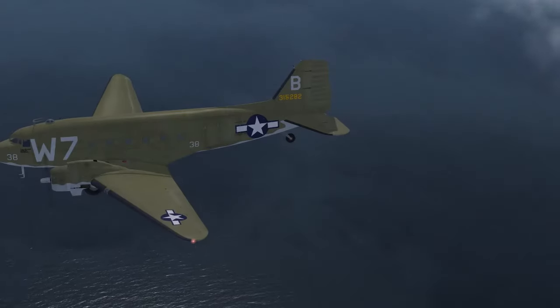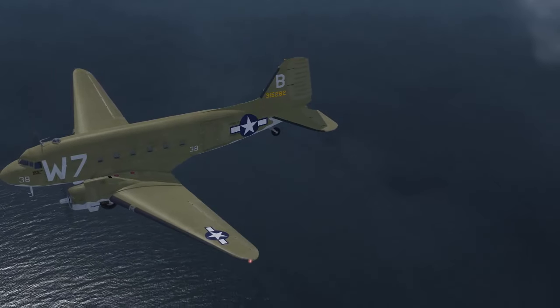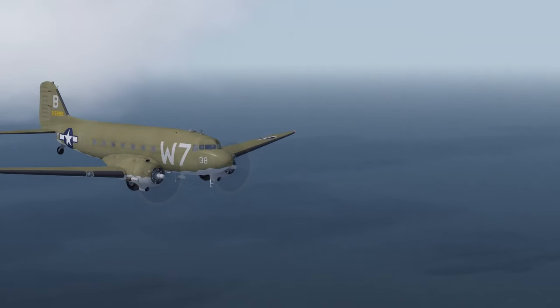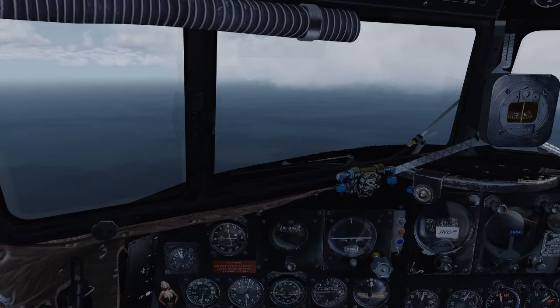And I can tell you that they are simulated in this freeware C-47 from Manfred Jahn. Great plane, a lot of fun. I have really enjoyed it. So that's where we'll end up today.